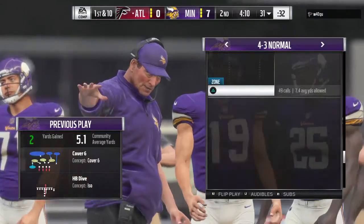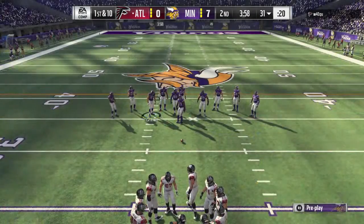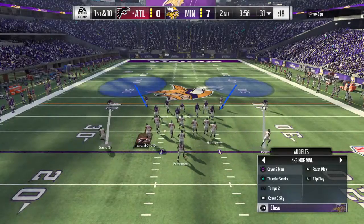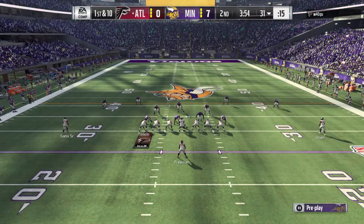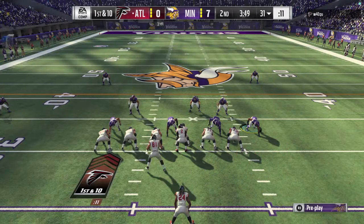Not too many more ideal situations than 2nd and 2 in order to try and pick up a first down. They ran it and picked it up. Clock running, under 4 to play now as they come up on 1st and 10. They'll bring one of the tight ends in motion left.